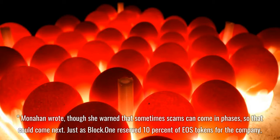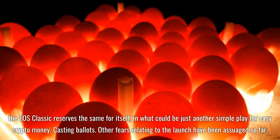Just as Block.One reserved 10% of EOS tokens for the company, the EOS Classic reserves the same for itself in what could be just another simple play for easy crypto money.